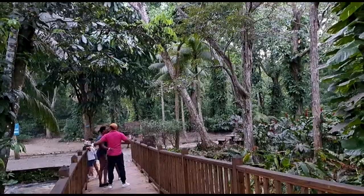Gonna leave Dunn's River soon. We're in the Tranquil Gardens or something like that. I don't know whichever gardens Dunn's River have. That's where we're in right now. Then I take some picture. I'm ready to go home.